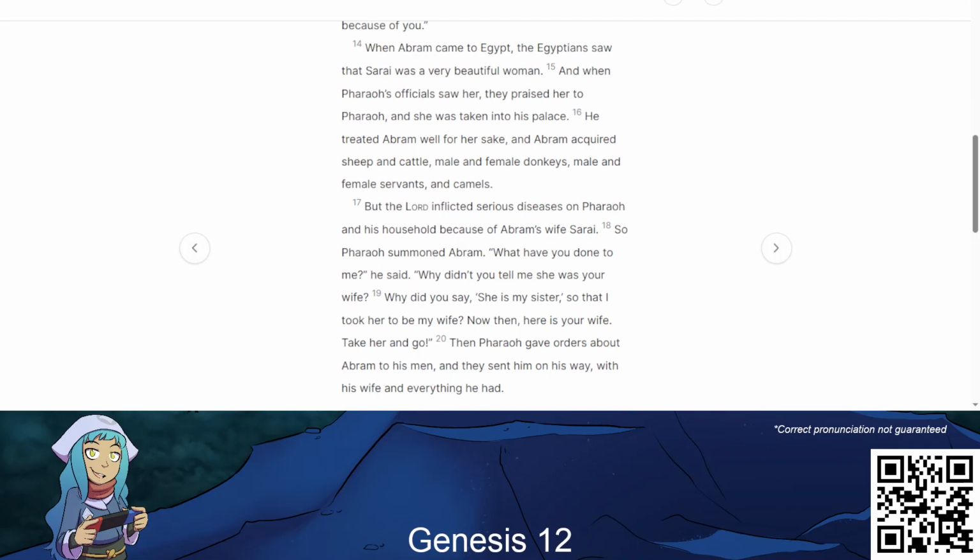And when Pharaoh's officials saw her, they praised her to Pharaoh, and she was taken into his palace. He treated Abram well for her sake, and Abram acquired sheep and cattle, male and female donkeys, male and female servants, and camels. But the Lord inflicted serious diseases on Pharaoh and his household because of Abram's wife Sarai.